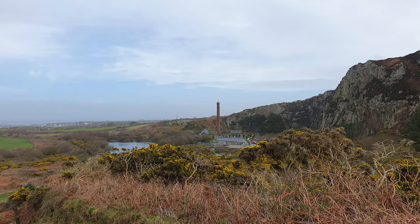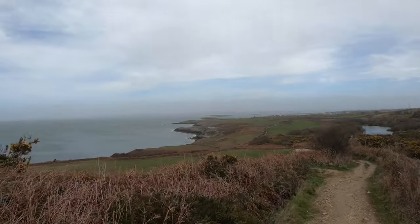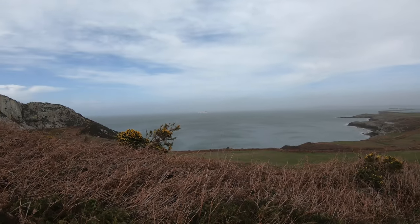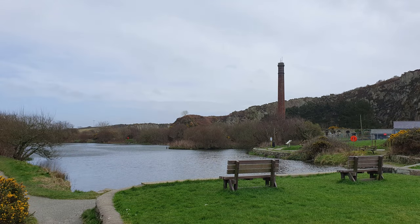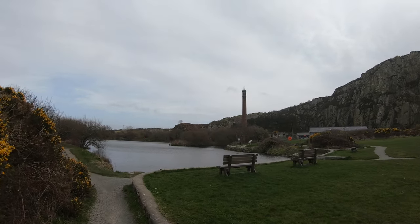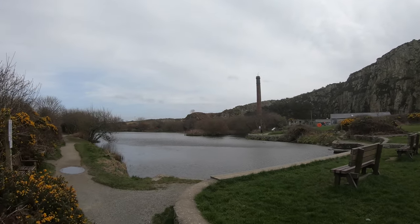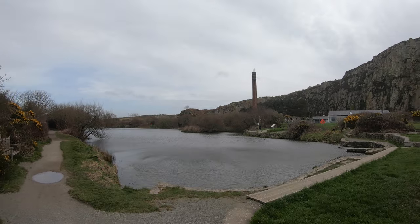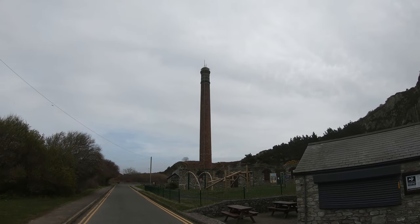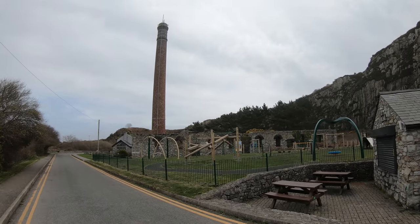Down below, where you see the chimney, is Holyhead Breakwater Country Park. The Holyhead Breakwater Country Park was opened in 1990 and is situated on the site of an old quarry which supplied stone for the 1.5 mile Holyhead Breakwater, which is the longest in Europe. The Holyhead Breakwater was built between 1846 and 1873.